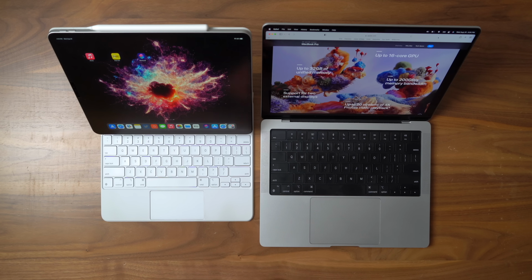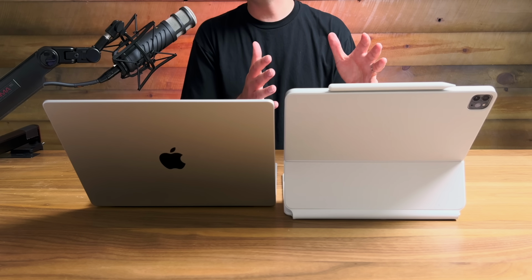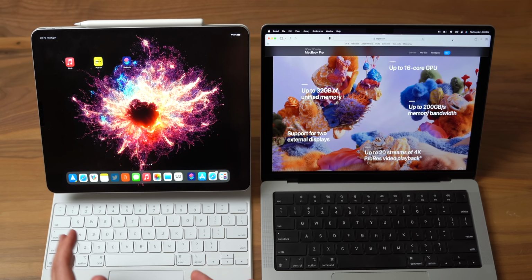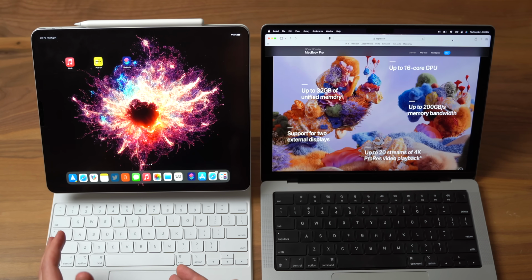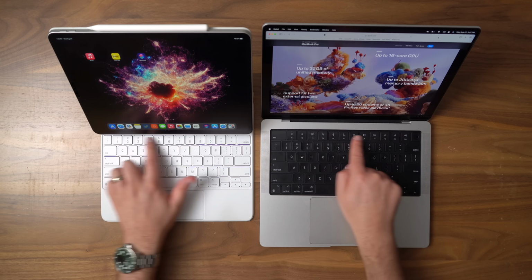Love that. And it can be nice to not have to drag a keyboard around with you everywhere that you go. But in every other way, the iPad Pro is more limited. It has less power, it has less ports, some key apps are either missing like Xcode or dumbed down like Microsoft Office, and even the Magic Keyboard is missing that top row of function keys there.